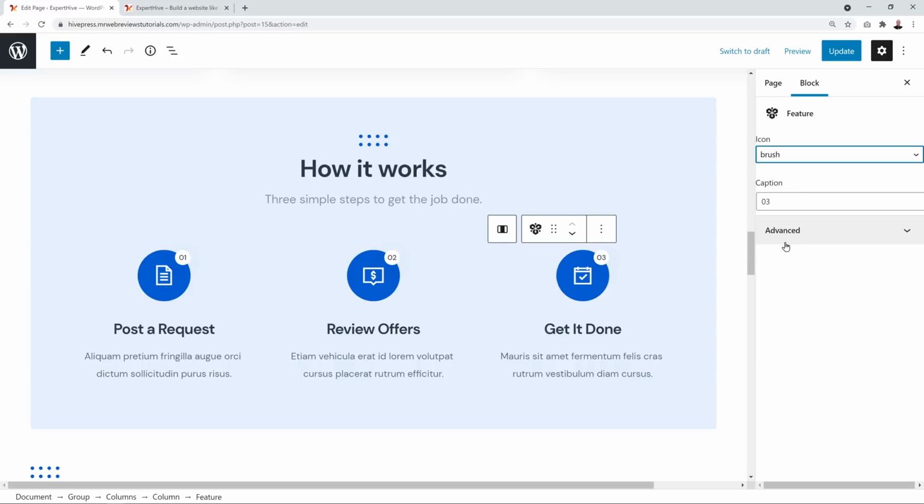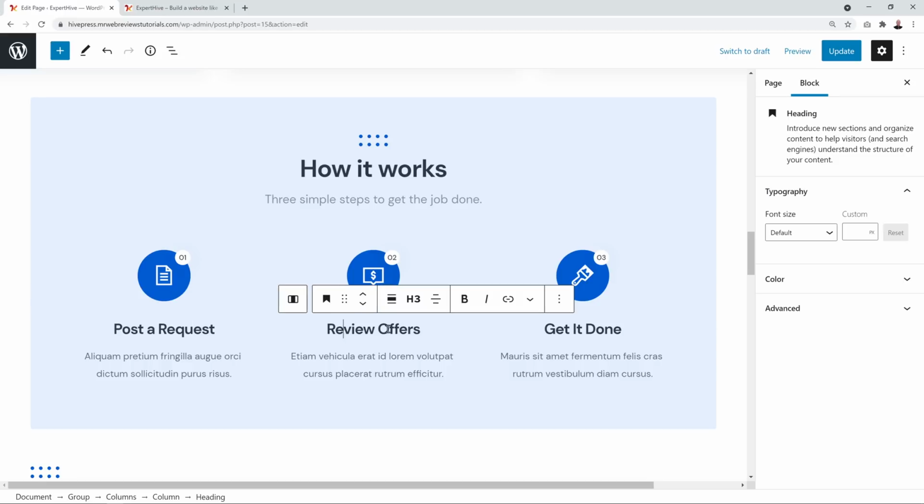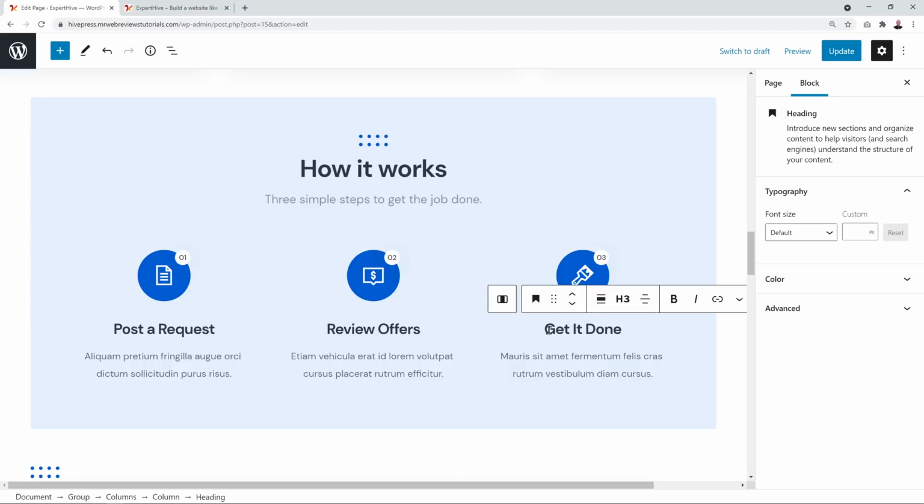Then maybe change this for a brush or something like this. And then hover on top of this. Maybe instead of post a request or review offer or get it done, you can edit the text again simply by clicking on it and then typing the content that you want.